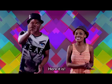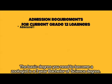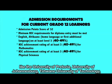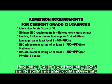Nazo! The basic degree you need to become a zoologist is a 3-year Bachelor of Science degree. Most of the universities in South Africa offer this, like the University of Pretoria, University of Johannesburg, Tshwane University of Technology, University of Cape Town, University of KZN, and the Nelson Mandela Metropolitan University. Emveni kwedegree yakho ke ungaya on to further studies to a PhD in order to improve your knowledge and experience.